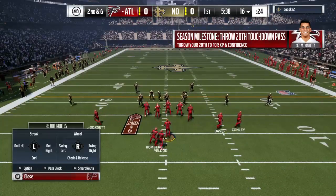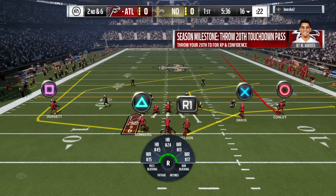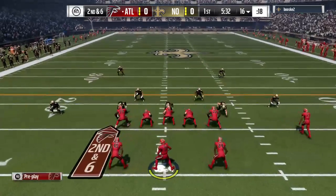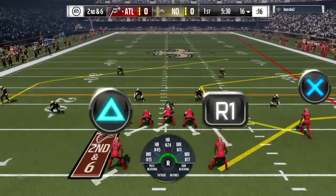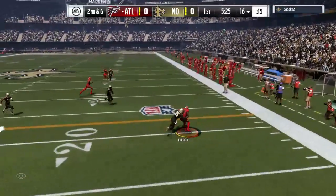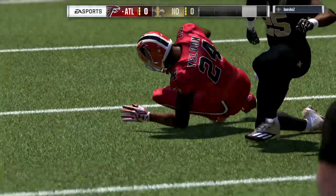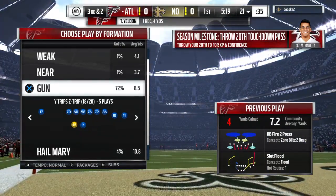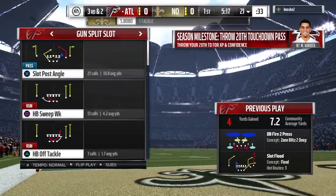And after the play on the ground, that brings up second down here. Now a shotgun snap as they'll look to throw. He goes underneath for Yeldon. And he'll get it up here this time to the 21. A gain of 4 on the play, and that'll make it third down.